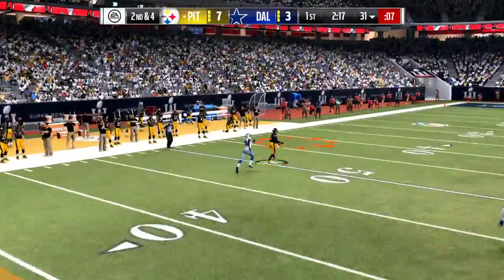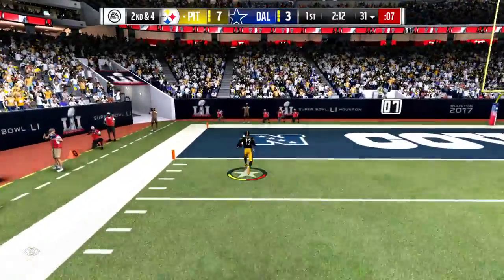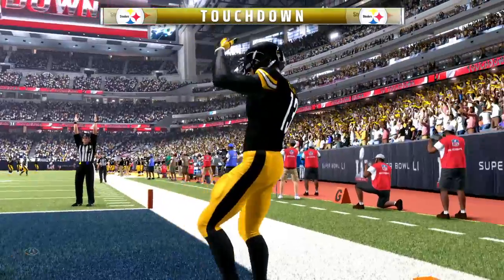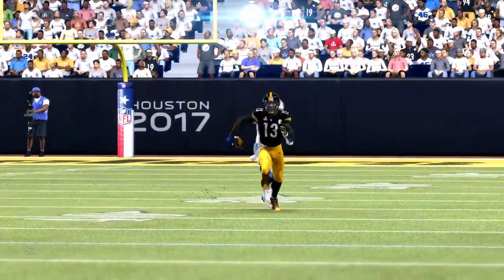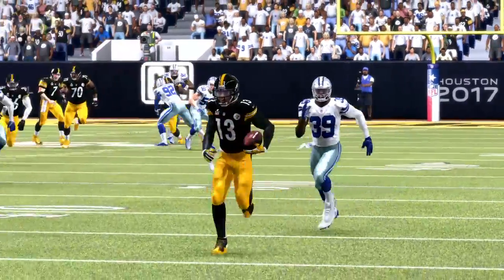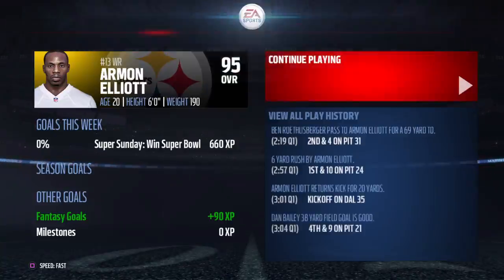Now this time he'll look to throw. And he's got his man in stride, complete. And into the end zone. Touchdown, Pittsburgh. Their dangerous wide receiver. His 2nd touchdown of this Super Bowl. And the Steelers get the quick strike touchdown. That's a heck of a start to this.